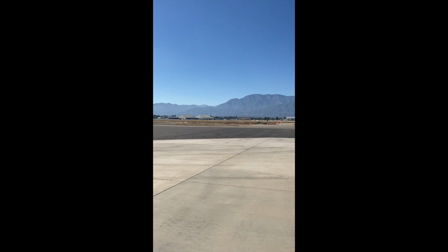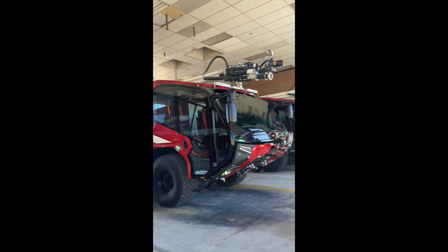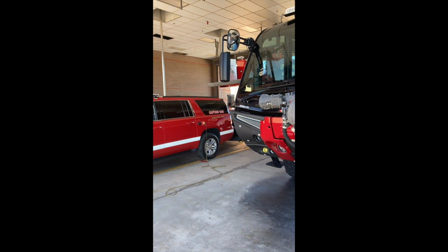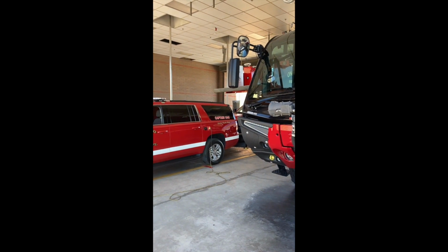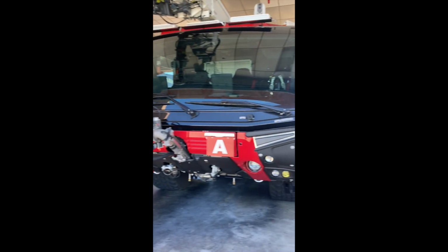The plane taking off or landing. So like I was saying, you're usually running the incident from the back of your vehicle or some type of whiteboard. You're not really involved in as much firefighting as a captain. You're kind of just running the incident with the radio, asking for resources.